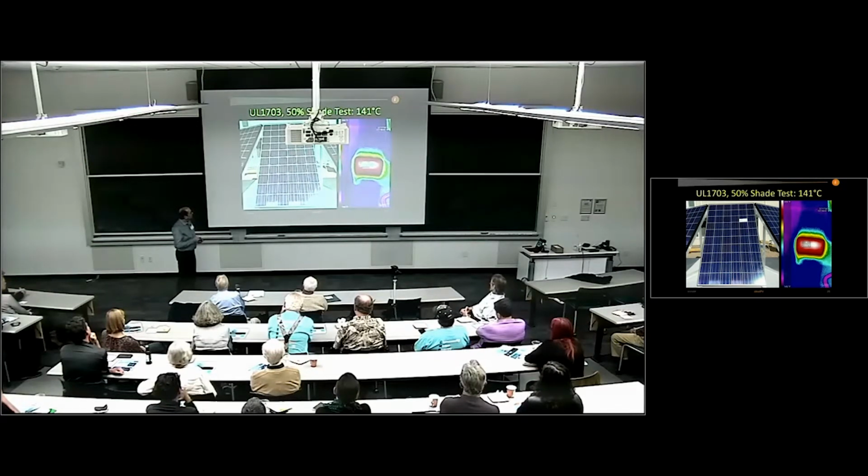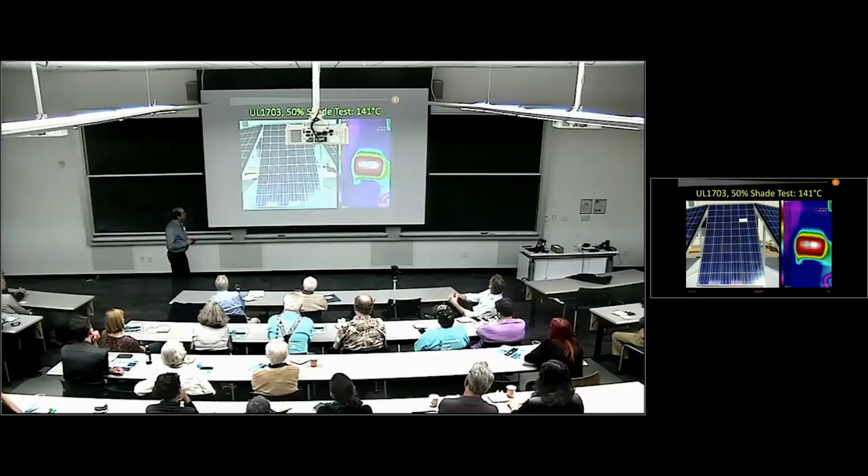Set it up normal to the sun. We found the hottest cell and we shaded it. TSR panels, 286 degrees Fahrenheit. So way, way over about the 210 degrees that this particular backskin is rated for. That should have failed UL 1703.